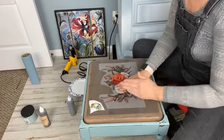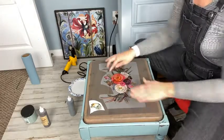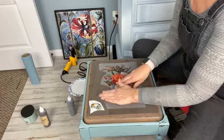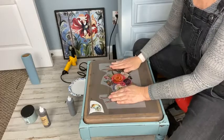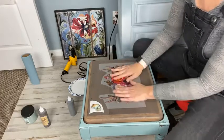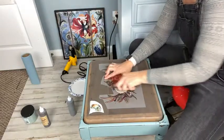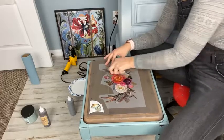So I'm going to go out from the center right here. I don't have this side stuck down. You want to make sure you try to get all the little bubbles out of it. So I've got it nice and pressed down. Now I'm going to go ahead and rub it on just to make sure I have it stuck pretty nicely.